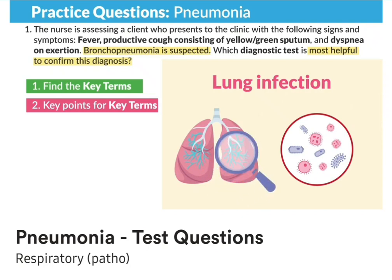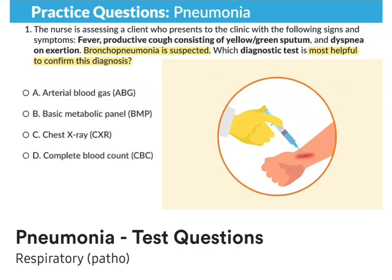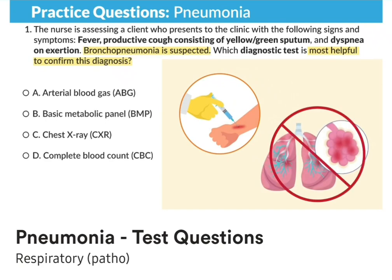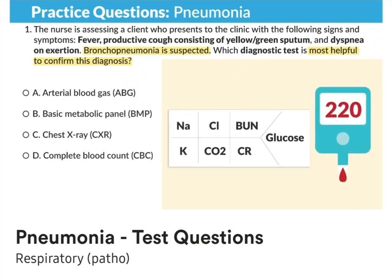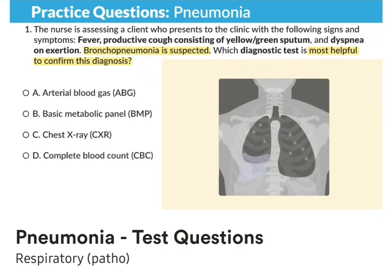We need to visualize the lungs first and then look for signs of infection in the blood. So A, an arterial blood gas, those ABGs, is incorrect because this measures acid base inside the blood for oxygenation, not necessarily for infection. Now B also is incorrect, the basic metabolic panel, that BMP. I call this the sampler platter because it tests for 8 different things, from electrolytes to glucose, but not for infection directly.